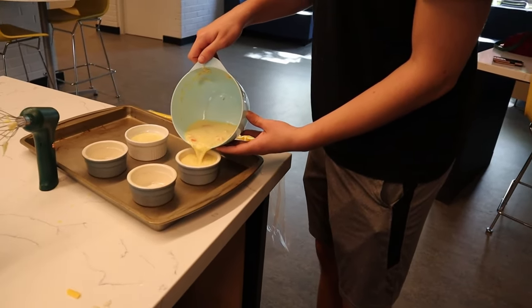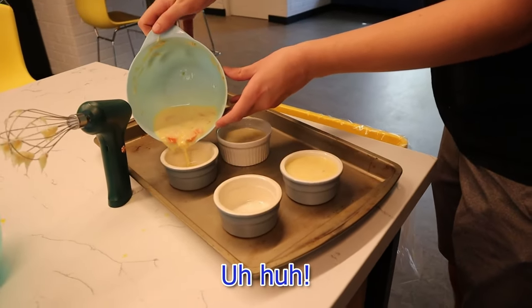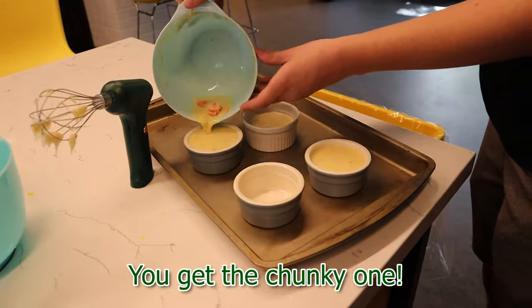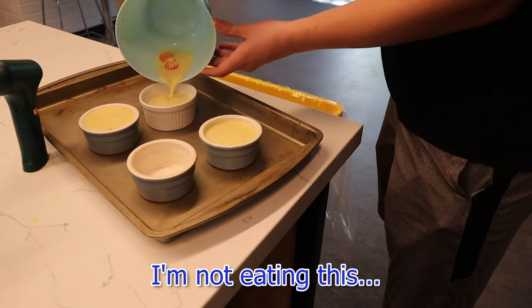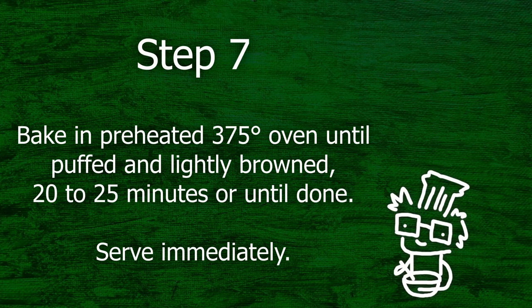Oh, one of these is gonna be very chunky. Uh huh. You get a chunky one. Oh boy, that's a lot. I'm not eating this. Why not? Doesn't look delicious. Step 7. Bake in preheated 375 degree oven until puffed and lightly browned, 20 to 25 minutes or until done. Serve immediately.